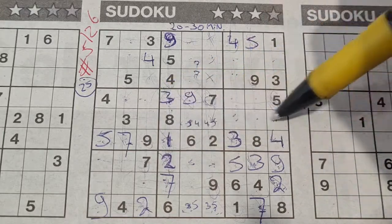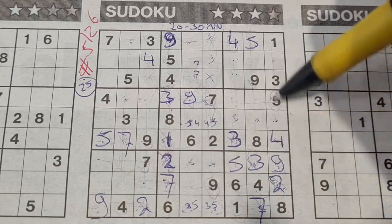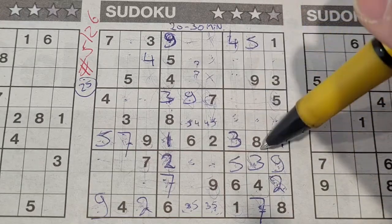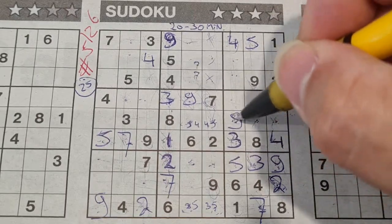So the row between, the middle row, the only 3 places left for the 9 should be here, here, or there. You see here 9 in the last column, no 9 there. Here 9 in the column next, so no 9 there. Only place left for the 9 should be there.